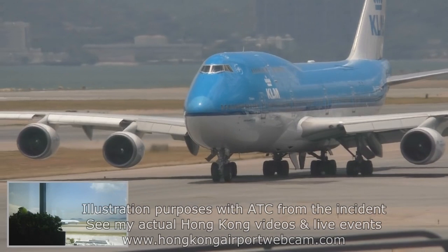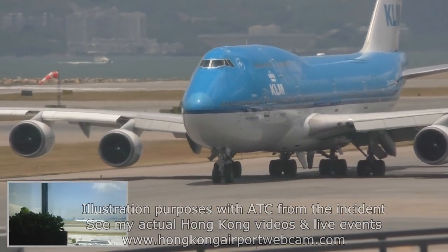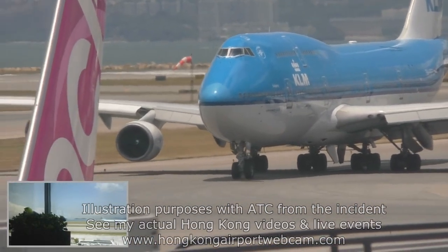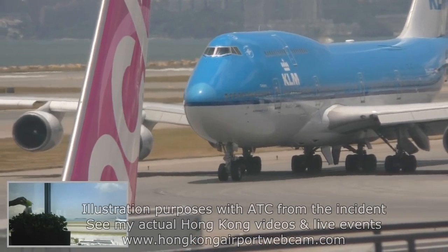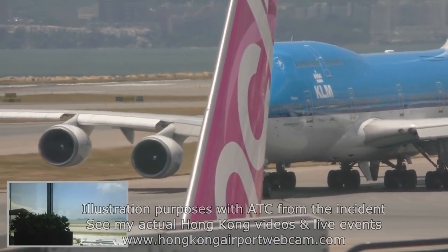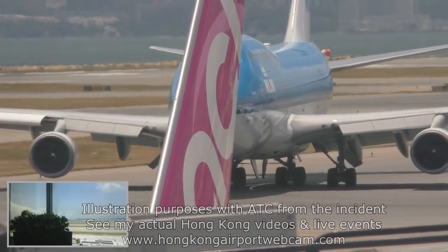KLM 887, confirm you'll be normal approach and landing. Confirm, the aircraft is alright. We have a normal approach and landing. We need assistance for our passengers and crew. Roger. KLM 887, contact approach 119.1. 119.1, KLM 887.